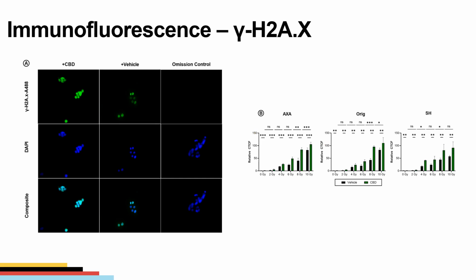So then, moving on to see how the CBD was actually influencing the cell on a molecular basis, we looked at gamma H2AX, which, as I said before, is a marker of double-stranded breaks. So we just have some representative images on the left here, showing that when we treat with CBD, we get this increase in fluorescence in our cells, suggesting that there's an increase in double-stranded breaks. This image is taken at 6 gray, so that's why the vehicle actually shows some double-stranded breaks as well, because radiation on its own will induce it.